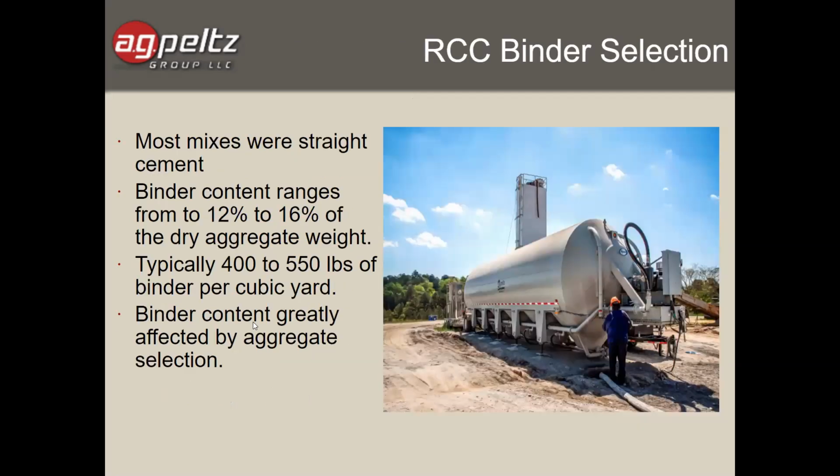Okay, thank you. So historically, most of our mix designs were straight cement. We do everything by the dry weight of aggregate. So as a percentage of the dry weight of aggregate, it's 12 to 16%, and that typically correlates to about 400 to 550 pounds of cement per cubic yard.